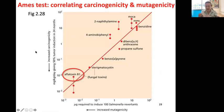So where do these mutations come from, right? And how is it that scientists even made the connection that it's all about mutations? I think all of you know that mutations are the basis of cancer, but then that's kind of funny because that's you guys as college students in 2021, right?